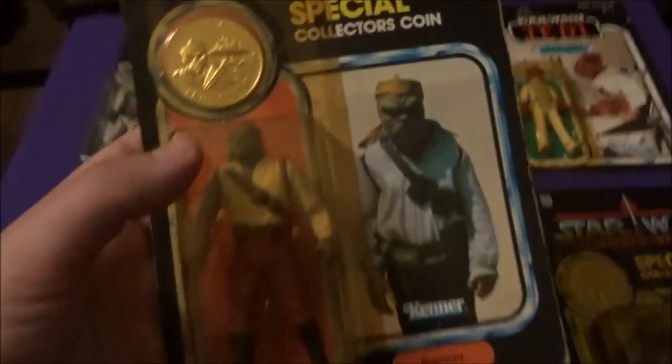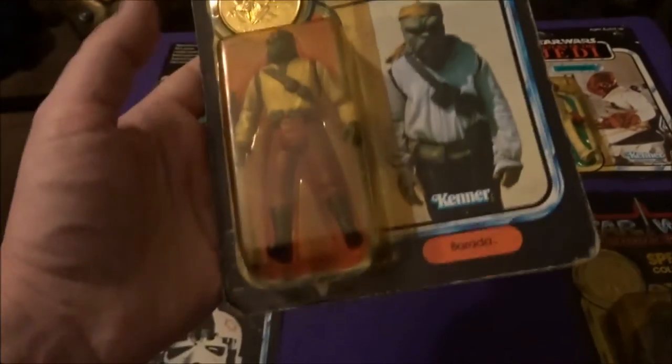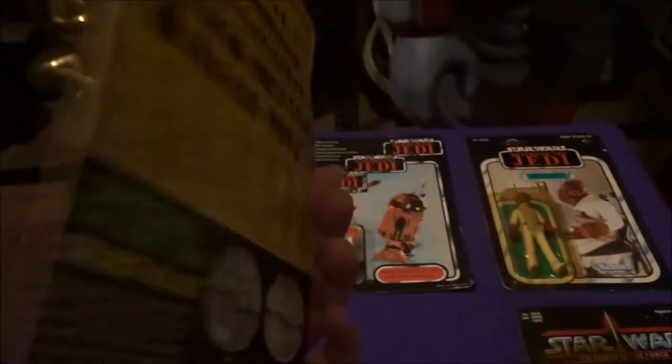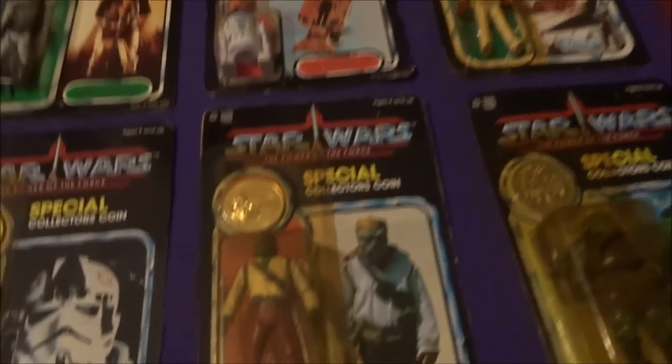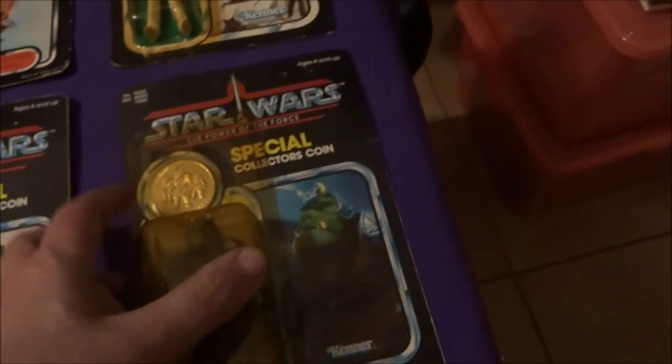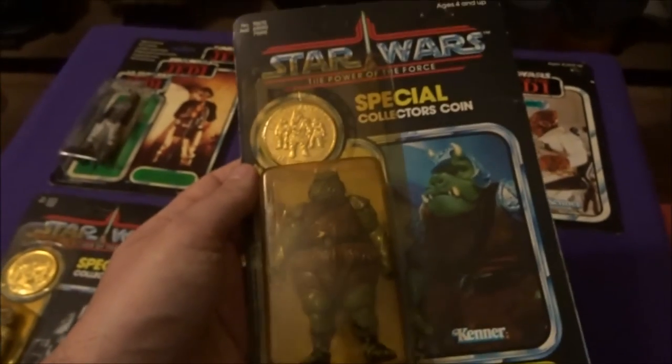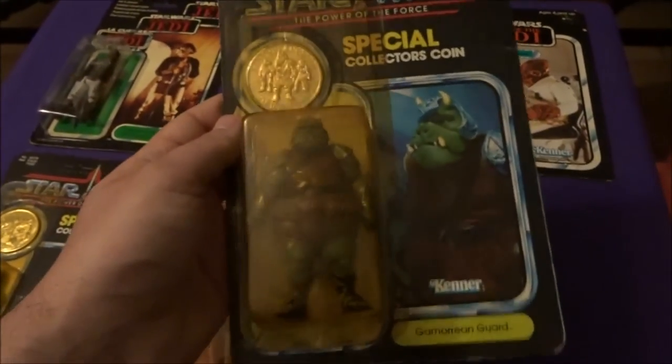Now, Barada. It's a shame he didn't have his brother. If he had Nikto on card, we'd be talking some serious dollars. But Barada's nothing special. Probably worth about, I don't know, maybe 300 in that condition. And the Gamorrean Guard. Now the actual coin was available in the US as a redemption. You could mail away to get it, but in Australia we were lucky and we got it on the card.